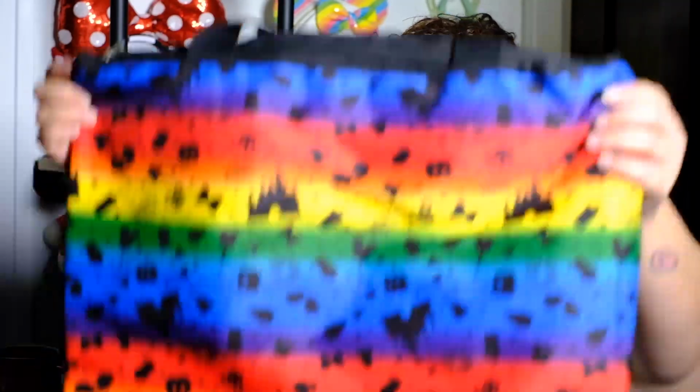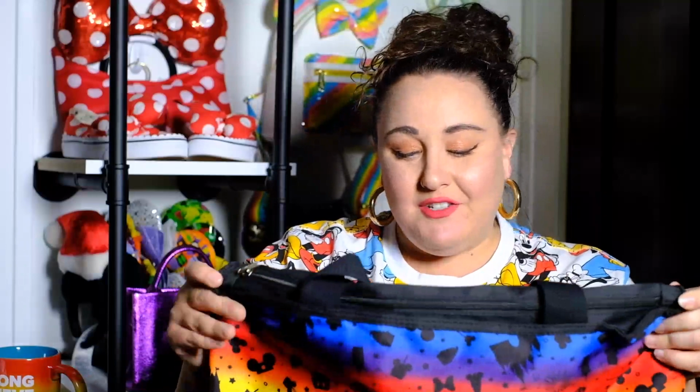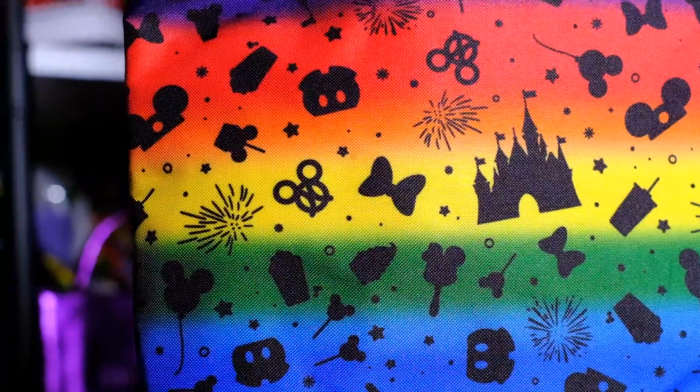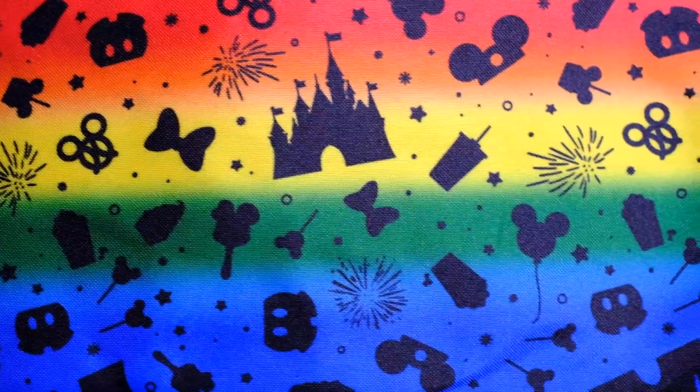But this is a great bag for the park. I put it right in the front of my scooter. You can probably see it in my other video when I'm scooting around. This is right in the front. It's really cute. It's rainbow. It's a good park bag for sure. And this was definitely a deal, and I'm so glad that they let me replace it. So don't overstuff it because the zipper might come off, but otherwise, it's a good buy.